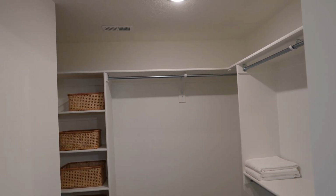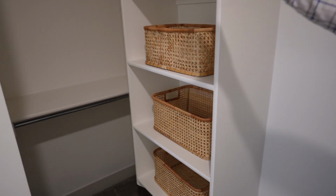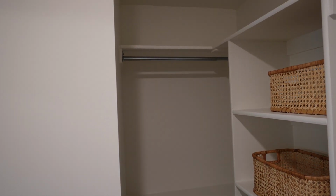For her. Well, no, you've got his closet right there. Oh, he'll be downstairs. That's not big. She needs all of this, for sure. We know how this works.